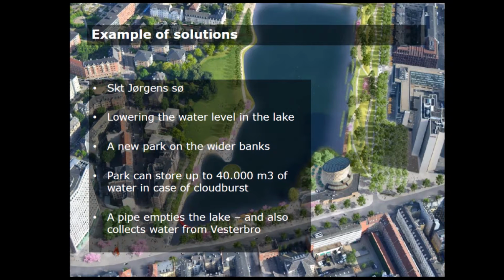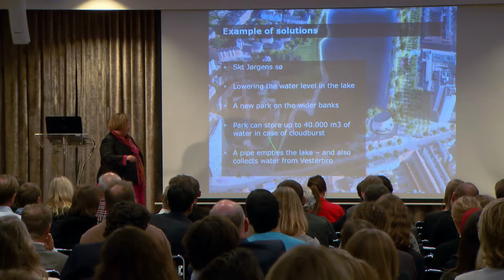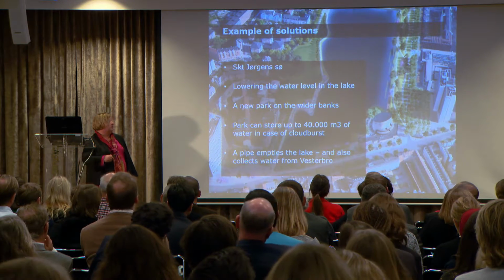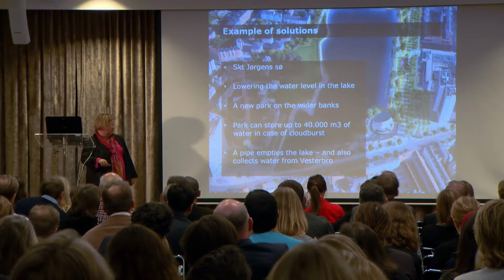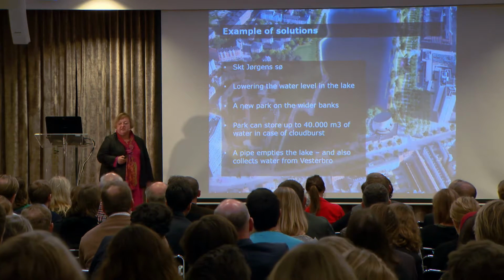We have considered Vesterbro, which is located down here. There's a lot of water coming up here. We have big flooding in this area, and we have a lot of flooding down here. The obvious thing was to build a big pipe here, and then collect that surface water and lead it into the pipe and into the harbor. But we decided maybe that's not the best idea.